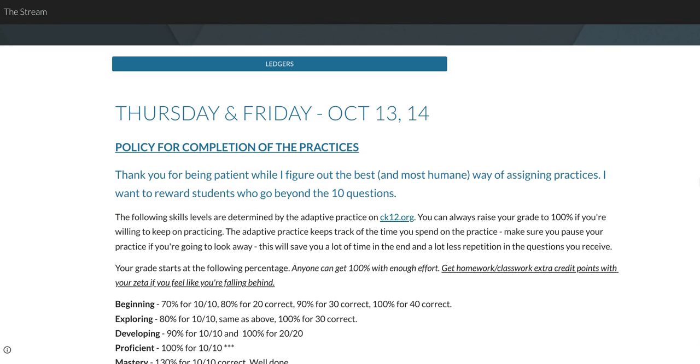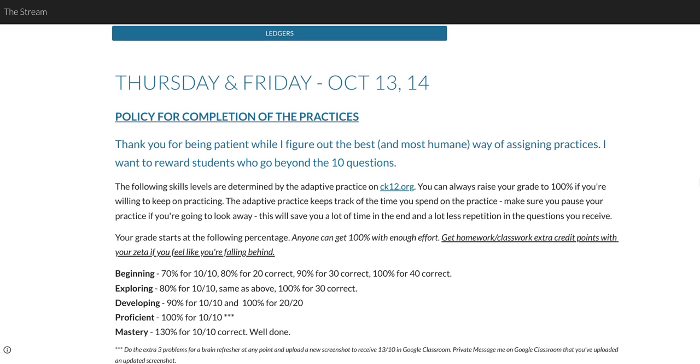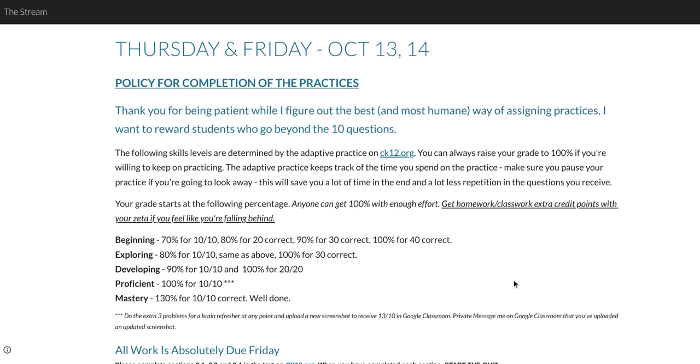As far as completing the practices, I feel like I've been trying to figure out the best way to do this, and there's a lot of confusion around it, especially because it tells you you're done after 10 out of 10. So I'm going to go with the following rubric, schedule, whatever you want to call it, for grading. You can always get a 100% if you just keep going, but here's how this will work.